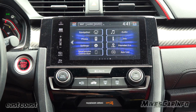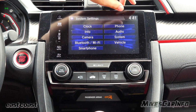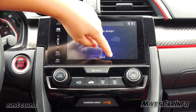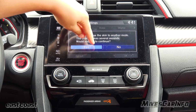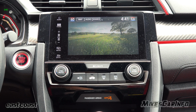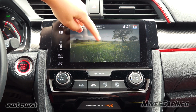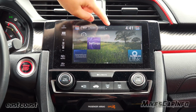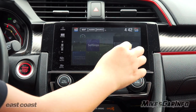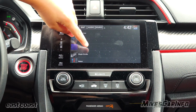We have many settings for this screen, but one of my favorites is if you go here and you press System, and then you go Change Skin. Now this will take a few seconds, but basically it's going to change the look of the system. Now this is very, in my opinion, Jaguar-esque, because it does have different backgrounds to it. So if you hold down the background, you can change the wallpaper, and you can do live wallpapers.